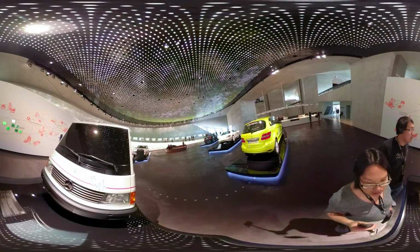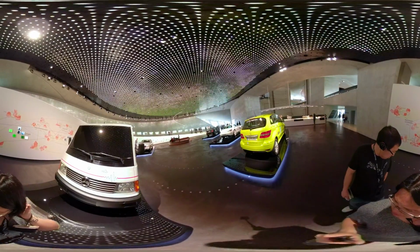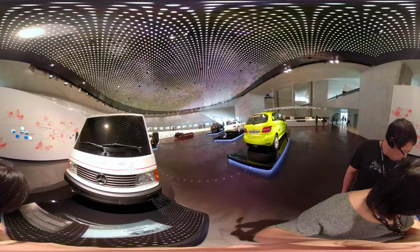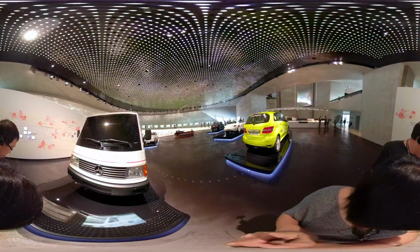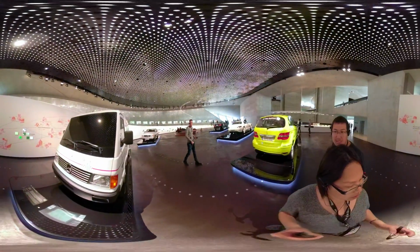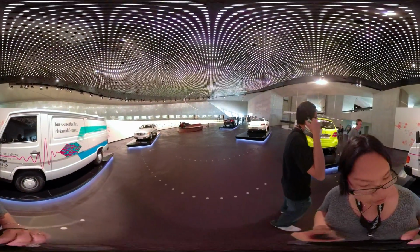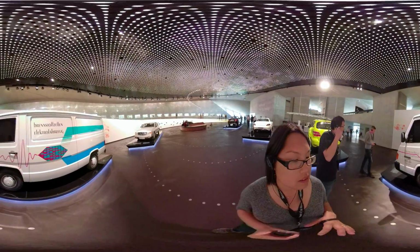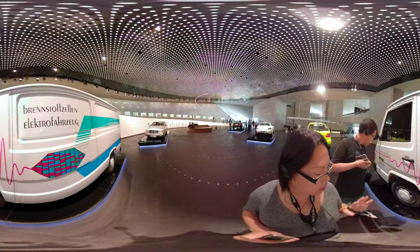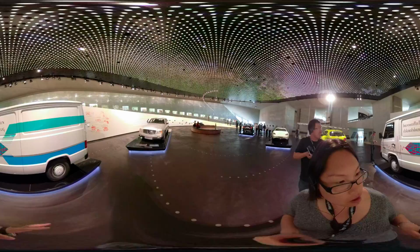So this is Mercedes' alternative fuel section for their cars. This interesting car here is called the Necar 1. It stands for New Electric Car. Back in 1994, they created this car as their research into alternative fuel, and this car combines hydrogen and oxygen and processes it into water, and that process creates the energy that drives the car.